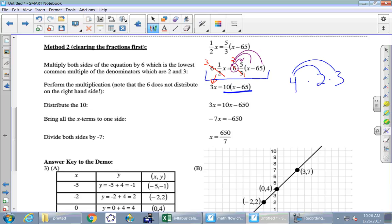What should we do on the right-hand side? So here we are going to distribute, but the pain has disappeared because we got rid of the fractions. So 10x minus 650. Same issue as above. We've got x's on both sides. How do we fix that?